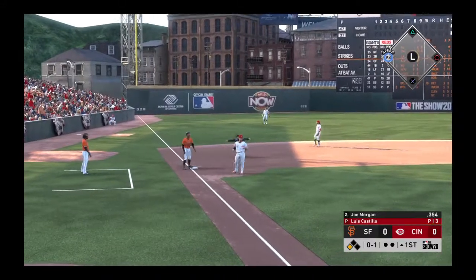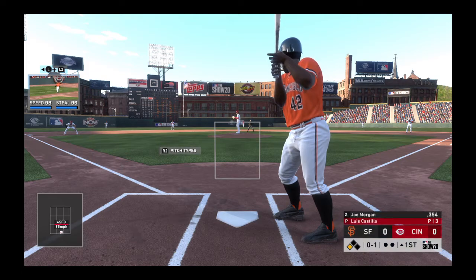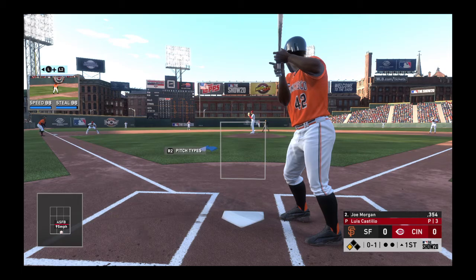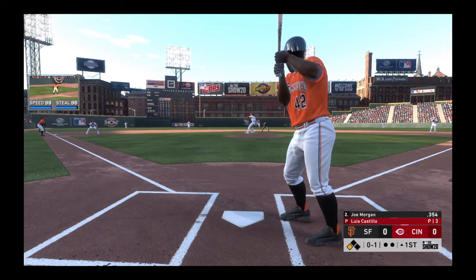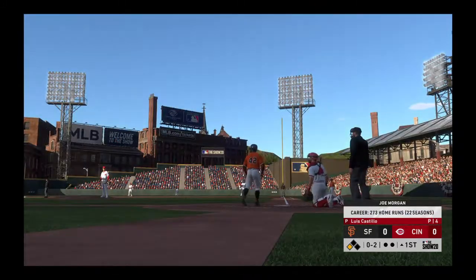Oh, and he's into third safely with the stolen base. How about that for making something happen? First he rips a double, then on the very next pitch he swipes third, just showing what kind of offensive weapon he can be. Now a ball sliced out of play down the left field line.